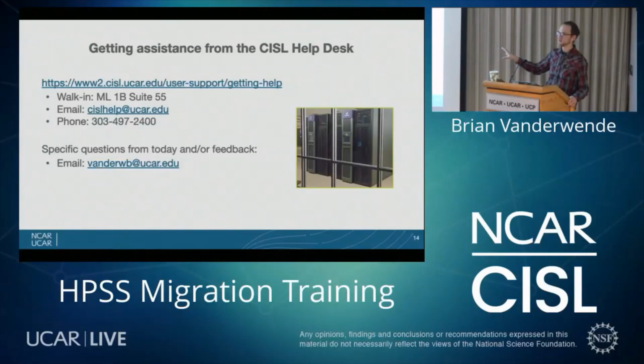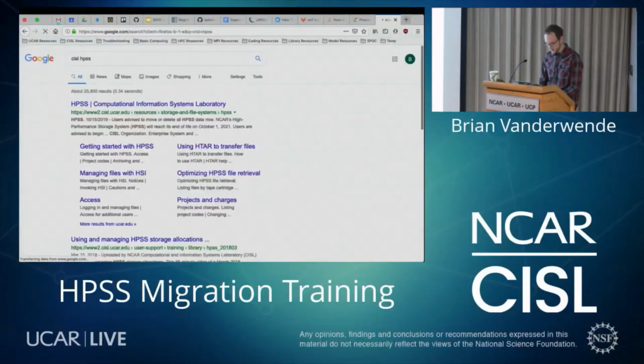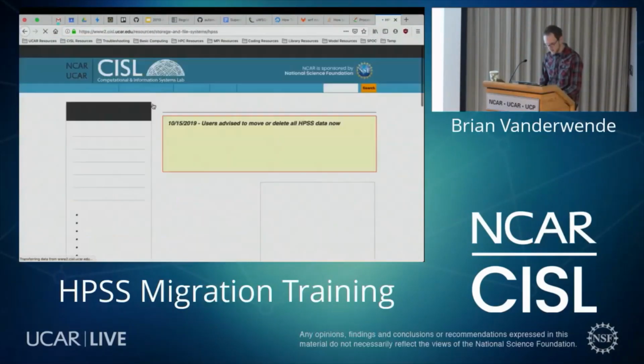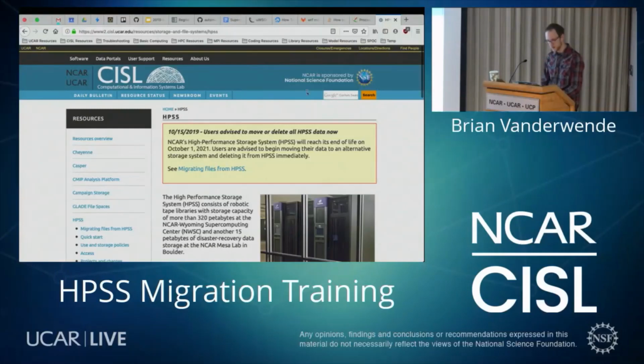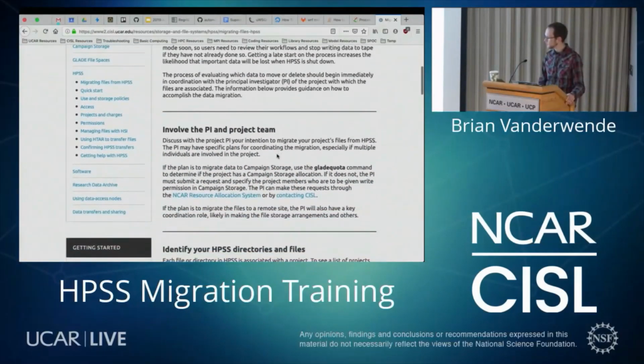I should also say that what I presented today largely matches this migration website that we've launched. Let me bring that up here. If I type in CISL HPSS, I can go to the HPSS page, and there's this banner at the top which says users are advised to move or delete data from HPSS now. If I click on that link, it will take me to a document that goes through the same process. So you'll be able to reference this document and my slides and the presentation if you need to. And if your questions aren't answered by any of those, then again, feel free to send us a ticket.